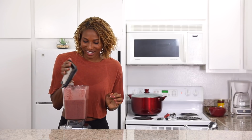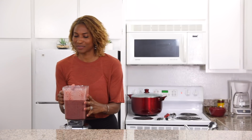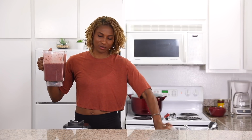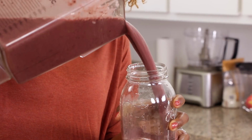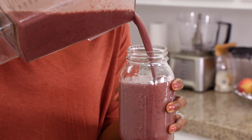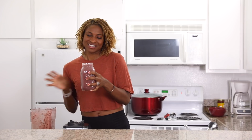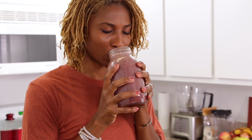All right, I think it's ready. Oh, smells so divine. And you can just pour it right back in your mason jar. Oh, got a little water in there. And pour it right back in. Look at how yummy and delicious that looks. Oh, yeah. So good. Delicious, nutritious. This is gonna energize your day. So I'm gonna drink one of these before my workout, and I'll drink the rest of it after my workout. And that is what I have for breakfast.